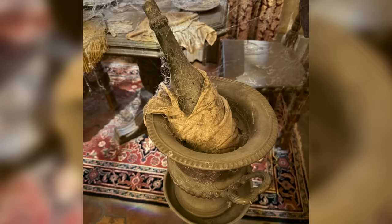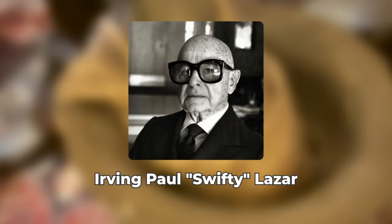Also, the ice bucket that the couple's champagne bottle is in used to be owned by Swifty Lazar, in real life, who was a famous talent agent for many stars in the golden age, including Truman Capote, Cher, Cary Grant, Ernest Hemingway, Madonna, President Nixon, a bunch of people if you look them up.